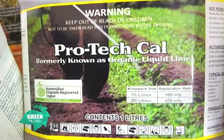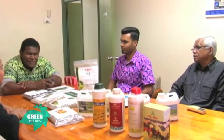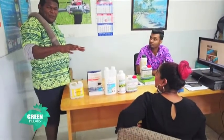They also told me about the needs of the insects that actually infest our crops, and they also told me a little bit about soils and fertilizers that can help with the healthy growth of our produce.